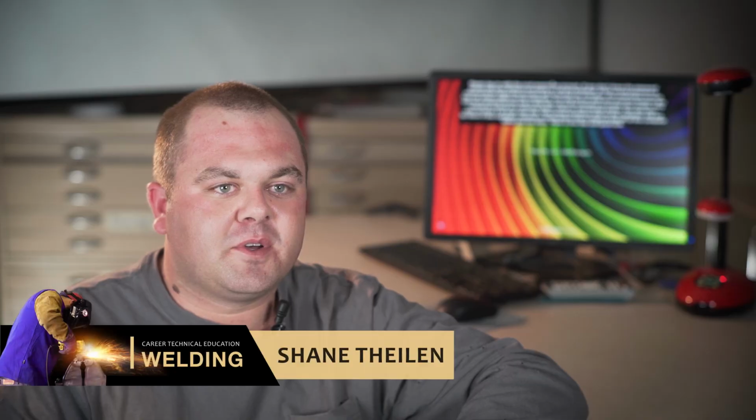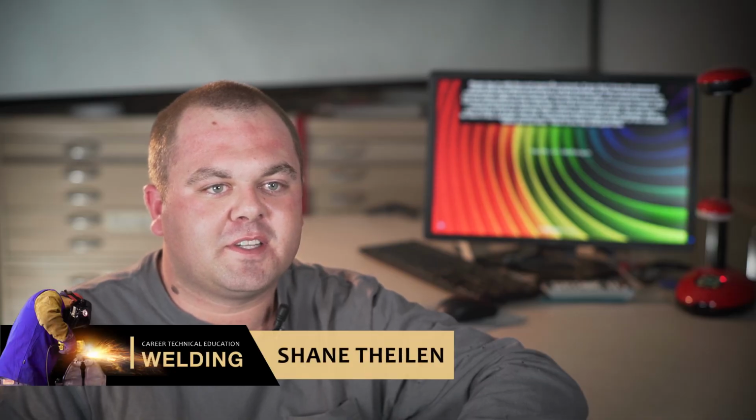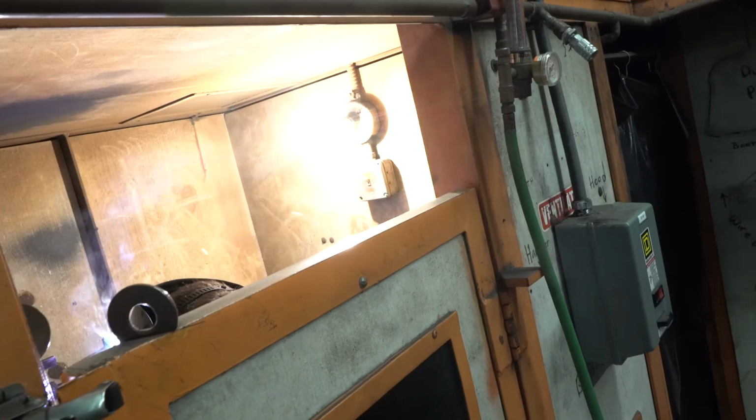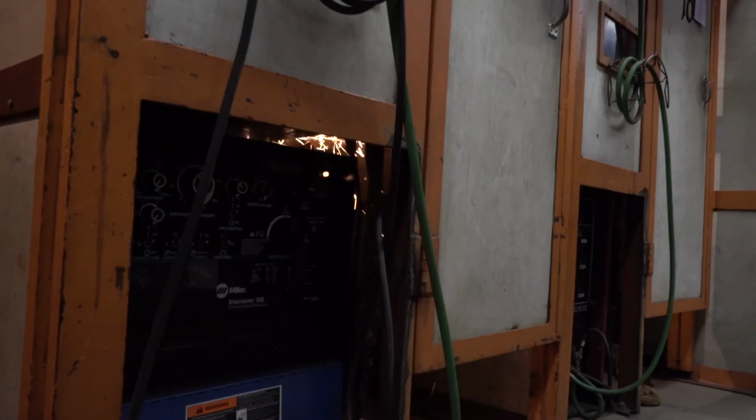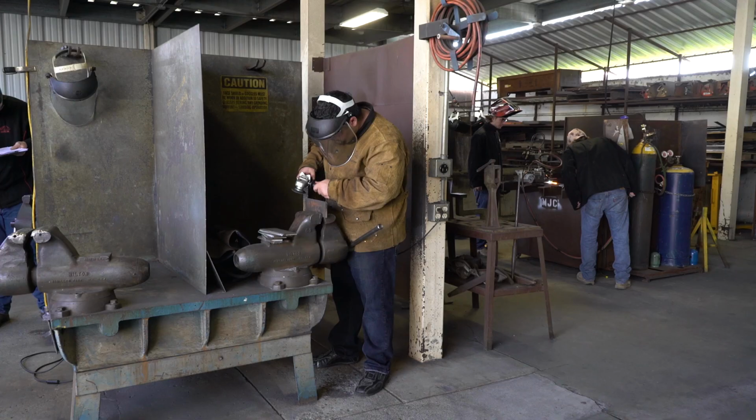The skills you learn in the welding class is how to TIG weld, so you learn how to TIG weld mild steel, aluminum, and stainless. And then you learn how to MIG weld, and there's a lot of different procedures and metals that are involved in MIG welding. And then you learn how to stick weld plate and pipe.